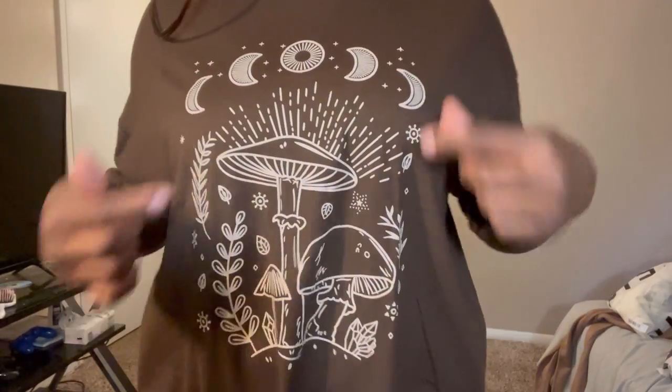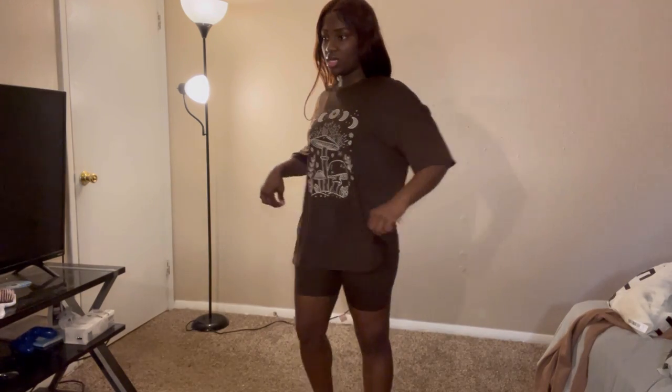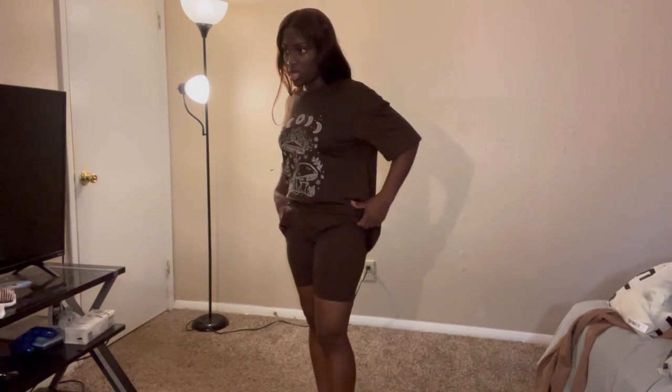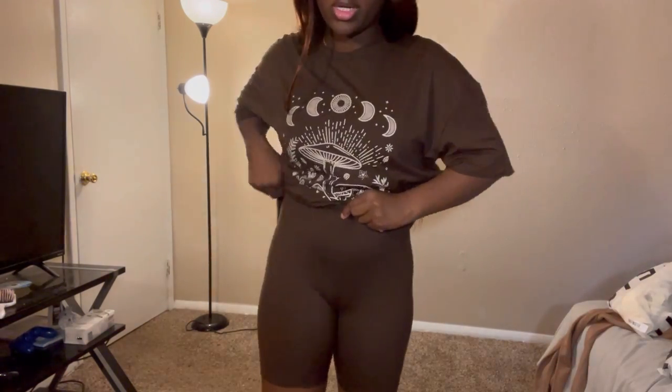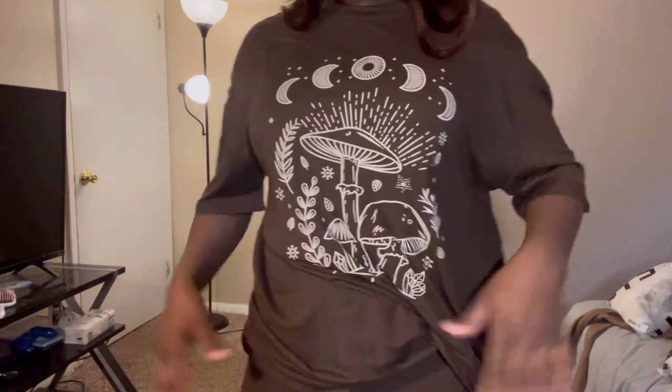Brown set. It got some little moons and stuff on it. I didn't know it was going to be this oversized. I got it in a small. I think this was the smallest it came in. Pants fit just right. Always tied up on the side. So I guess it'll be cute either way. I got this in a small and it just says North Shore, Hawaii.